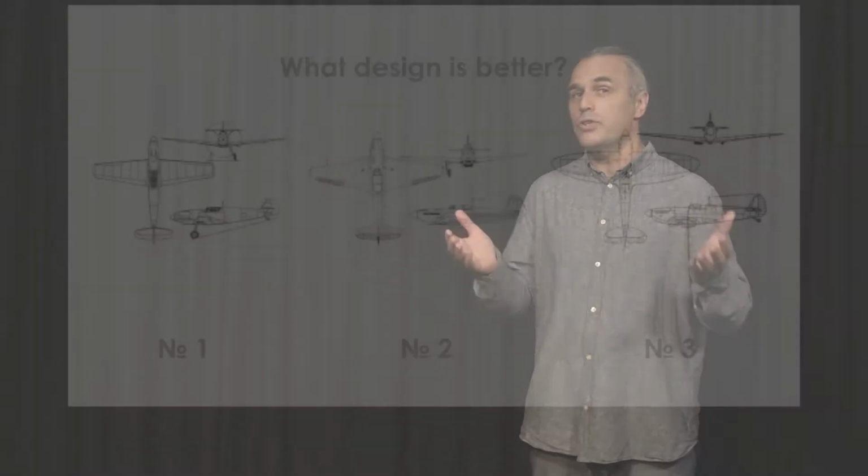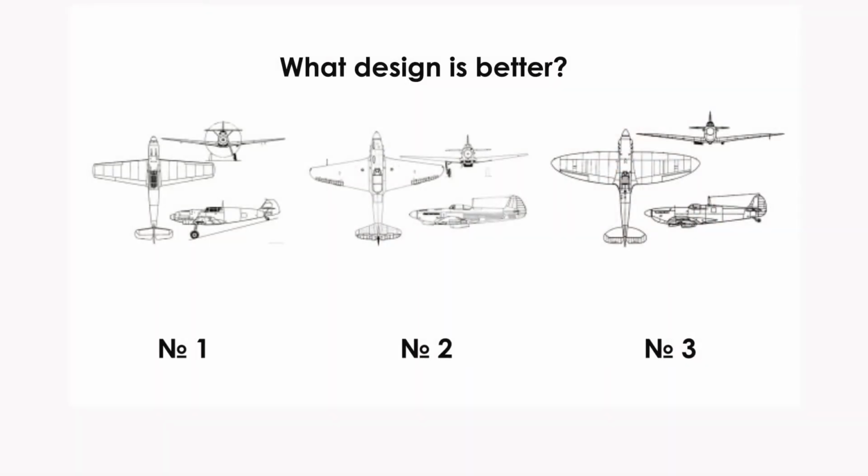I am sure that nothing can beat a good example to tell what the main idea of DFMA is. Here are three fighters of World War II time. And please, you don't need to be an aerodynamic expert. Let us just check our intuition. What do you think? Which plane could fly better? More maneuverable, powerful, higher speed?